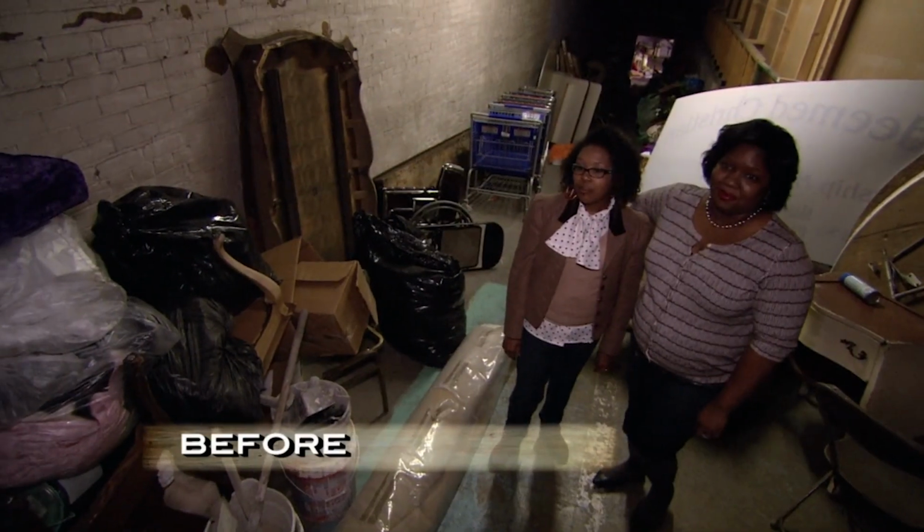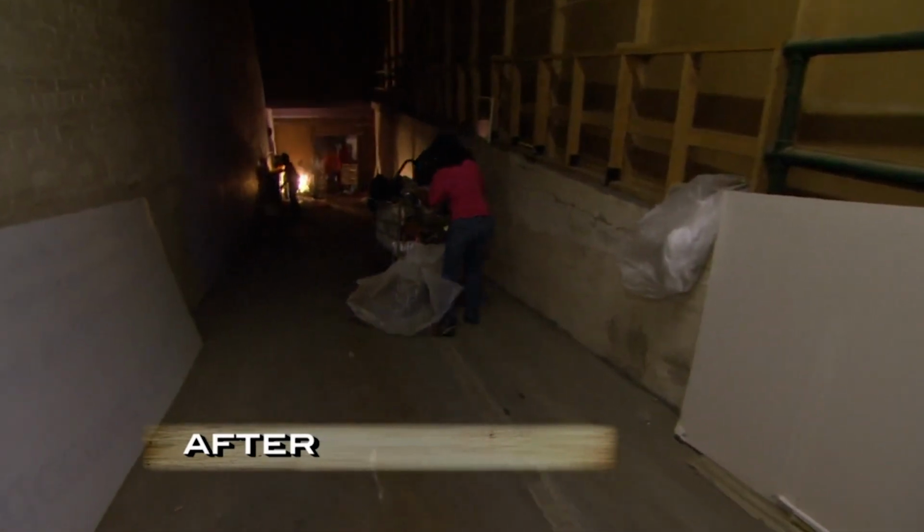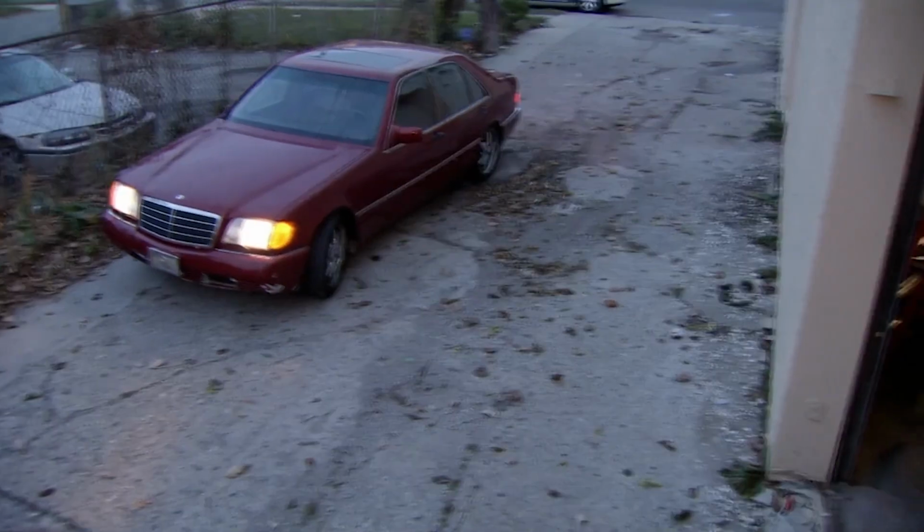It means a lot to us. It's kind of like this big weight has been lifted off of us because this ramp has really been weighing on us for years now. And there's one more item the girls' father wants to donate.